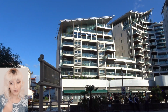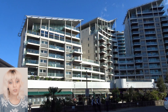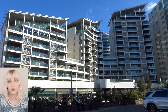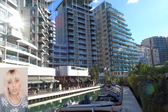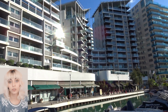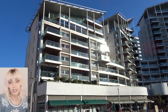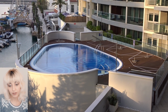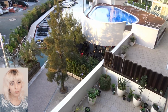So yeah, now guys, I want to show you these blocks of flats, which is located in Marina Bay, Ocean Village, and it's called Trade Winds, which was built in 2009. So you see, it's not a recent construction. Yes, it's been a while. It has 81 apartments, 1, 2 and 3 bedrooms, and also has 6 penthouses. It also includes parking and communal swimming pool. So what else? It also actually includes Bosch appliances. So let's just have a look.